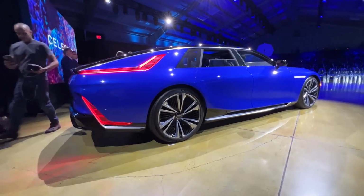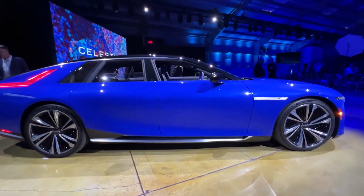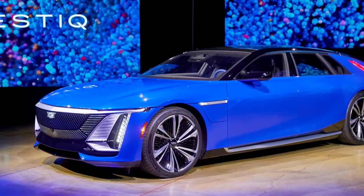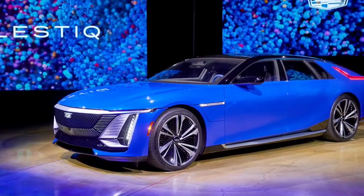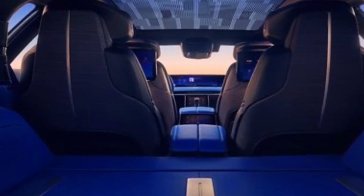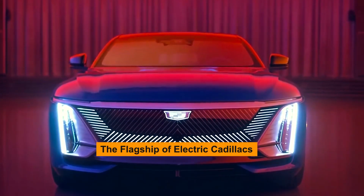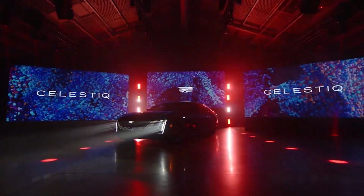Brushed aluminum trim blends with ethically sourced open-pore wood that has been perforated to allow light sparkles from the ambient interior lighting system to shine through. The cargo room is also leather-lined, spacious, and has elegant metal inlays on the floor. By the way, the Celestiq is a hatchback rather than a standard 3-box sedan, akin to the Audi A7 and Kia Stinger.